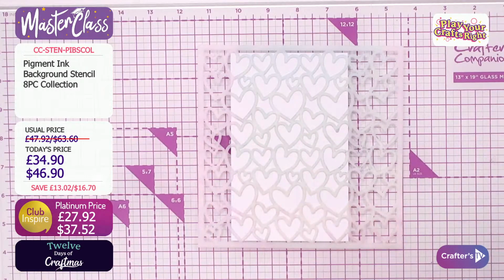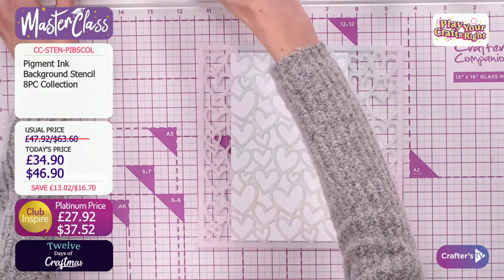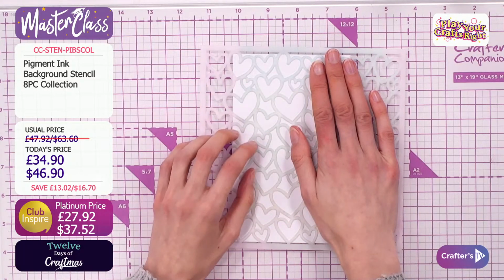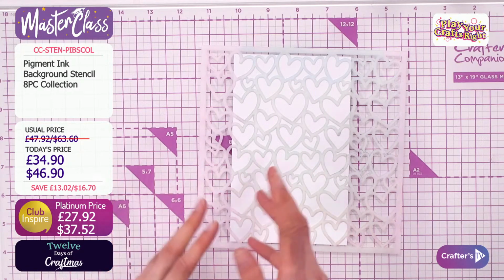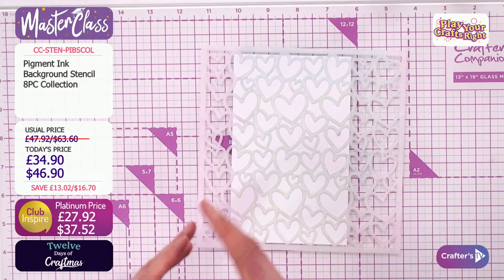So we're going to start off with some of our inks. Now, these are called our pigment ink stencils, but don't just think about your pigment inks. You can be using them, like I said earlier, with any of your inks at all. So I'm actually using my Spectrum Noir water reactive dye-based inks, and these are going to give us a slightly more subtle effect, slightly more muted than the pigment inks. Your pigment inks will give you a really strong, crisp inked image.